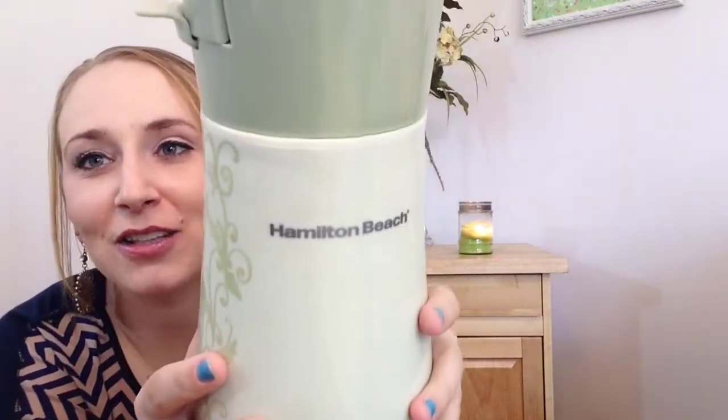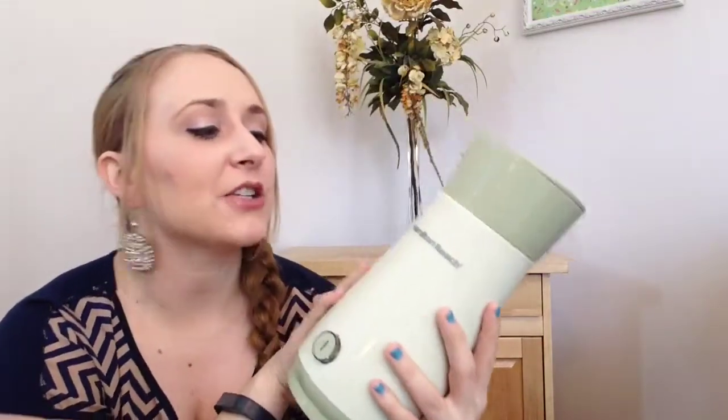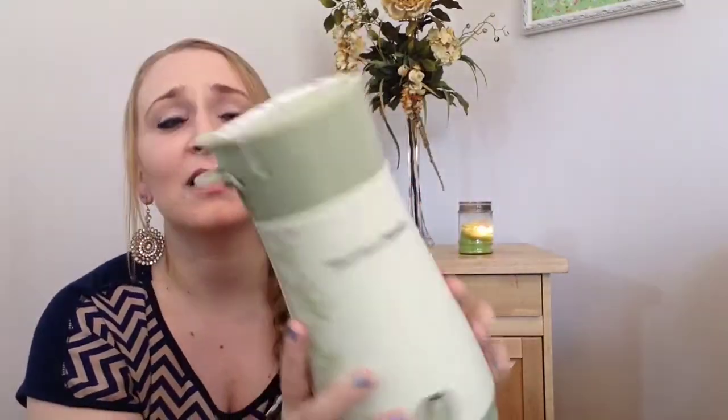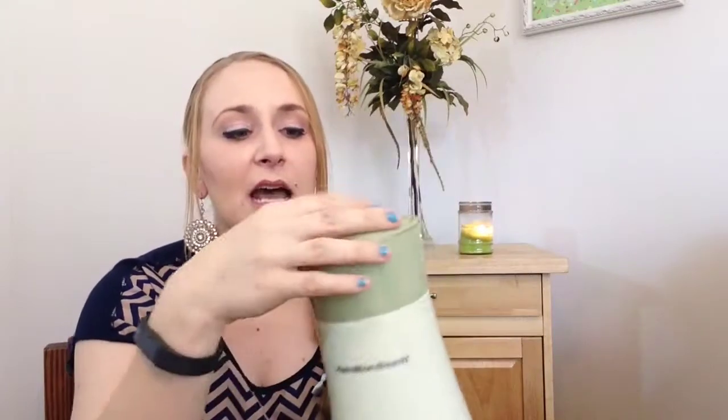Alright, at that same store, I got an amazing new gadget for my kitchen. This is actually after I looked up what it was. I knew it was some sort of tea maker. This is a Hamilton Beach single serve iced tea or coffee maker, and it was $3. I have not used it yet, but I'm sure it works. It had the little tested and works sticker, so it's kind of neat.